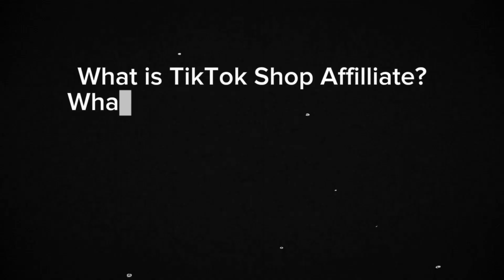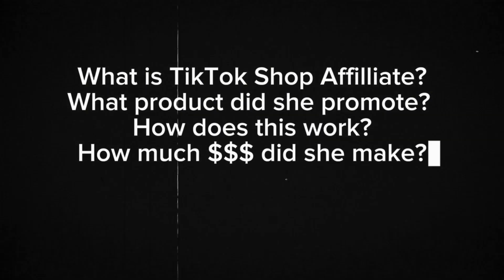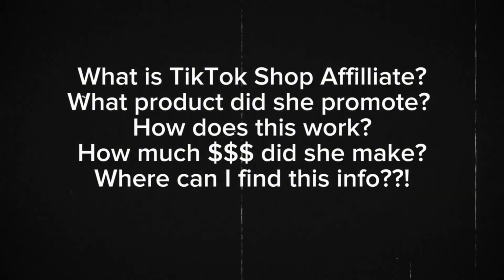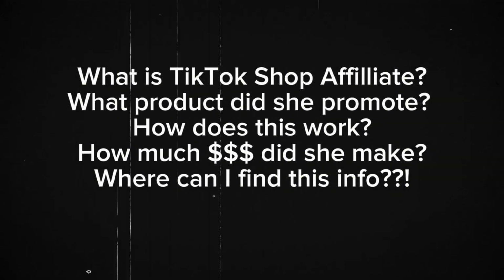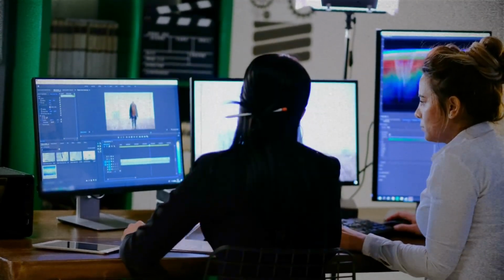But what exactly is a TikTok shop affiliate? What product did she promote? How can you go about getting this product yourself? How much did she make? Exactly how does it work? And how can you go about getting all this information yourself as well, so you can pick up the next most popular product that you can go about promoting? If you stick around up until the end of the video, I am going to answer all of those questions. I'm going to show you exactly what I'm talking about, and we're starting right now.